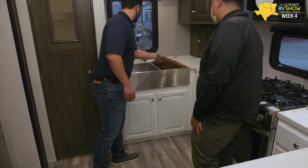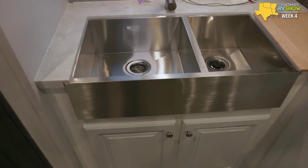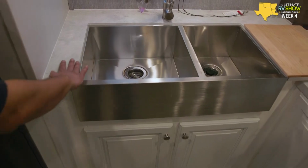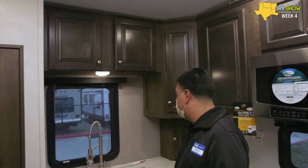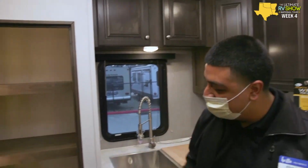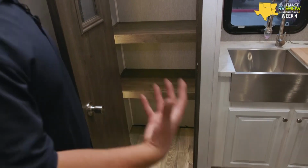It looks like you have an apron front, double bowl, very modern. I love the apron front sinks. It's a really cool look, especially with the white cabinets, the solid surface countertop, and the high rise. Plenty of storage in here, man. Look at all the storage. Yes, that is a big thing. A lot of people love their cabinet space. You get that full pantry. That's awesome.